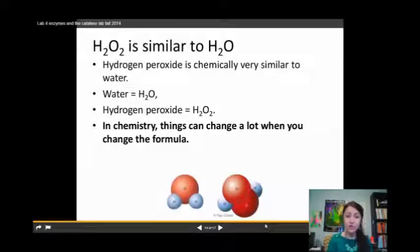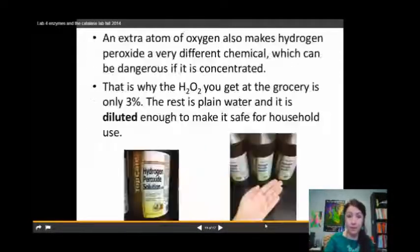So just by changing the chemical formula, changing the way that those molecules are bound together, we are changing a lot about those chemicals. So an extra atom of oxygen makes hydrogen peroxide a very different chemical than water, and it can be dangerous if it's concentrated.